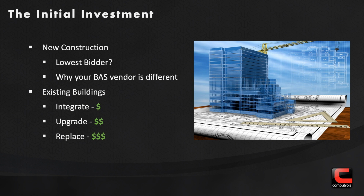Now, existing buildings are a little bit trickier. So existing buildings typically are going to have a building automation system in place, and maybe you're looking to make a change or an improvement in some way. So integration is the first option, and probably the most economical option off the bat. Integration allows you to leverage the majority of your existing infrastructure and replace the head-end computer and maybe a couple of controllers on the supervisory level.